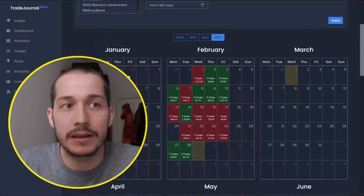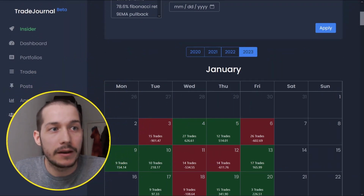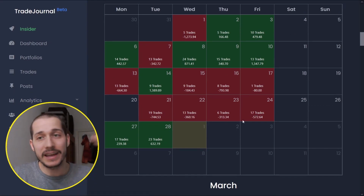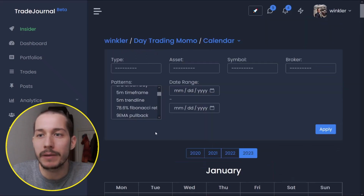So here's my calendar really quickly. Let me zoom into this one. I'll make my head a little bit smaller, and you can see for February I had 1, 2, 3, 4, 5, 6, 7 red days in a row. And again, the problem was not my classic day trading strategy, it was my swing trading.